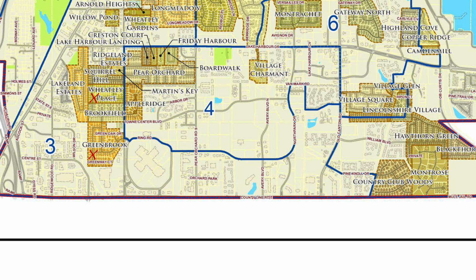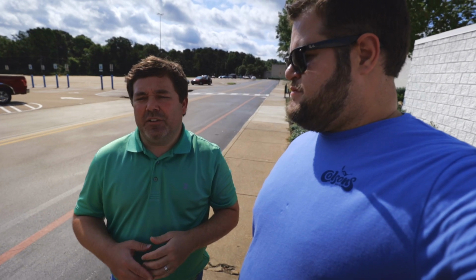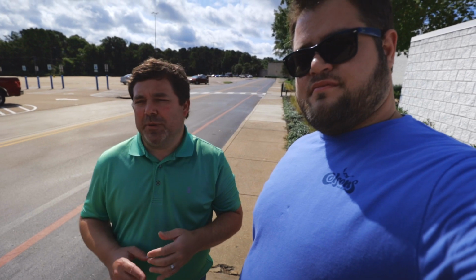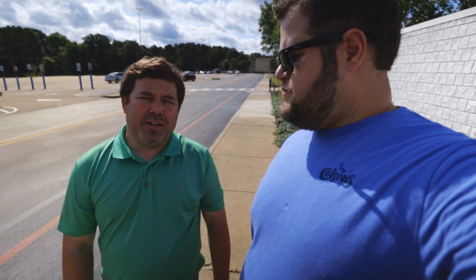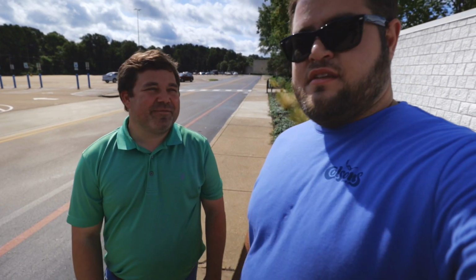So you've got Wheatley Place, you've got Greenbrook, pretty much right across the street from the mall, and then two of the newer neighborhoods in this part of Ridgeland would be Blackthorn, and the newest would be the Enclave, which is right over here off Town Center Boulevard. Those are more like a garden patio home style, done by Shoemaker Homes. Yeah, so there's a good bit of options. You've got the newer stuff like the Enclave, and the older, smaller neighborhoods that have been here for a while. So if you want to be close to this and you want a more affordable home, this might be a great place to check out.